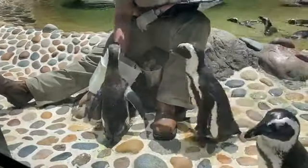Penguins can swim about 15 miles per hour as they are going through a chase and actively hunting. You can see some of our penguins when they are swimming, they're using those flippers, their wings, to propel themselves forward to be able to go after those fish. And it kind of looks like they're flying. And you might see some of them moving pretty quickly, which is really cool to see.